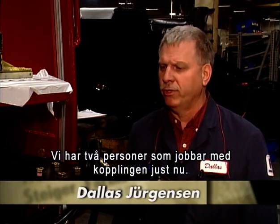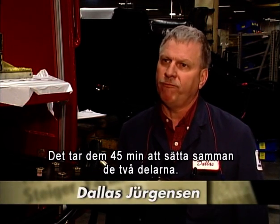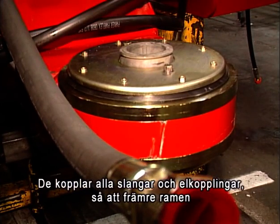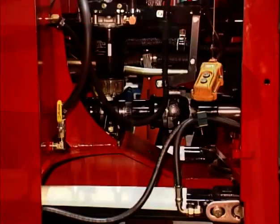We have 2 people doing the link right now, and it takes them about 45 minutes to link a unit. To do that and hook up all the hoses and stuff from the rear frame to the front frame, so they're totally done with the link.